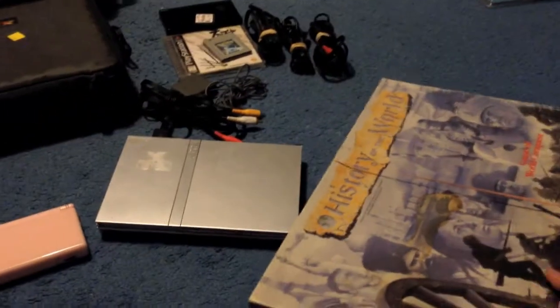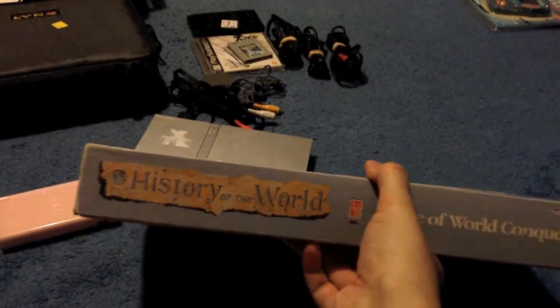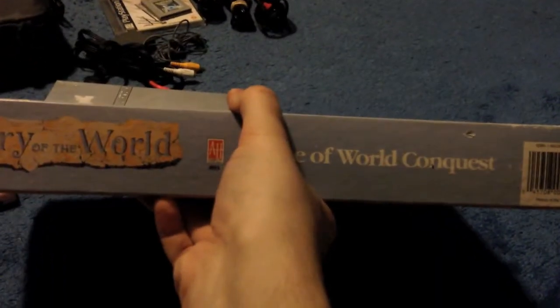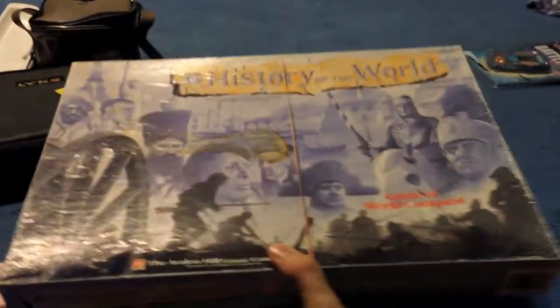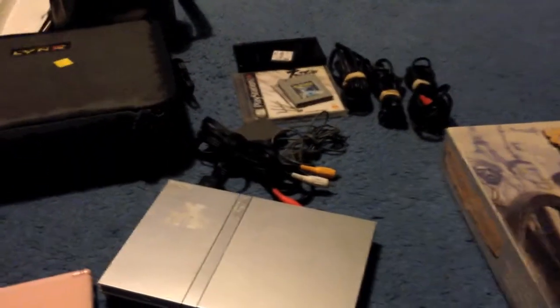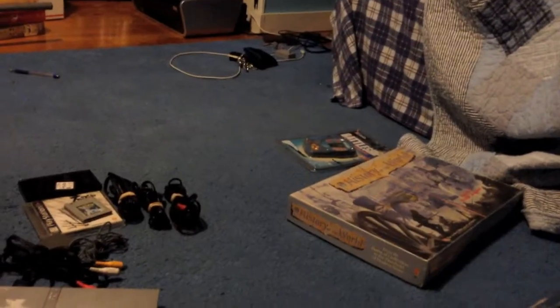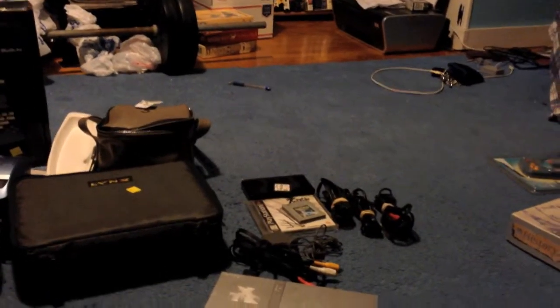And then the other thing I grabbed was History of the World, the board game by Avalon Hill. As you can see, that's the Avalon Hill logo right there. It's $1.99, I think. There's a lot in there. I'm not really sure if it's all in there, but looking online, it's anywhere from $50 to $100 for that game. Not really sure, but yeah.